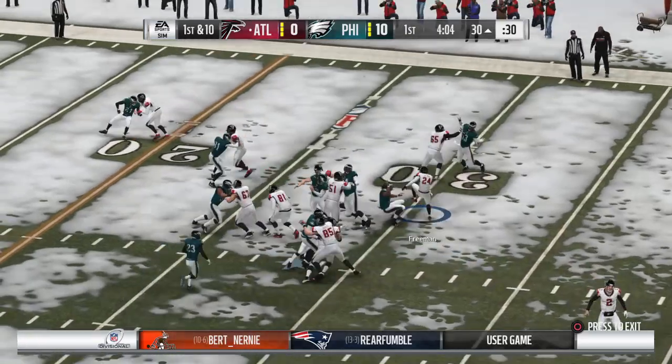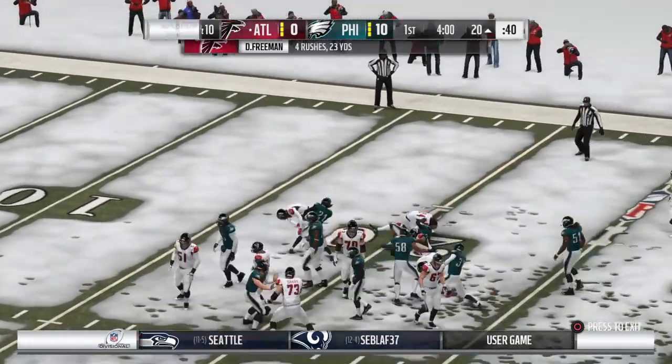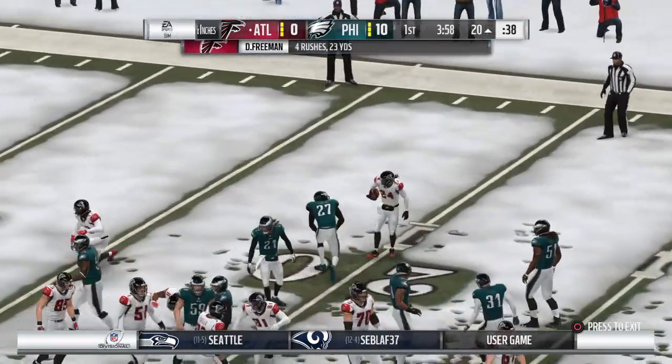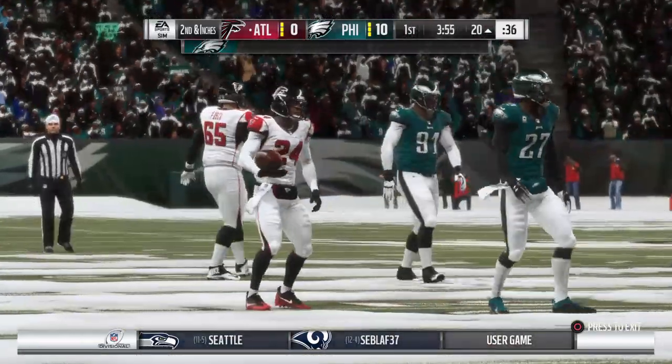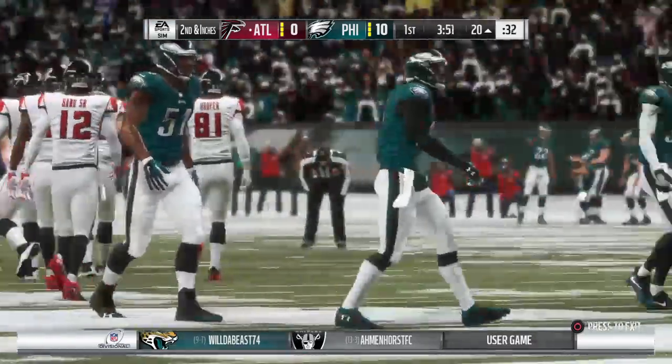This is Freeman on 1st and 10, and able to break one tackle, but then quickly brought down. But a nice little gain. It'll be a pickup of 10 yards, and that'll make it 2nd and a foot or so.